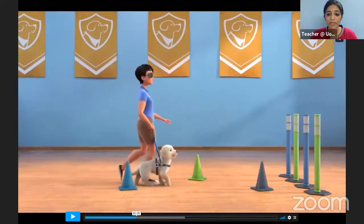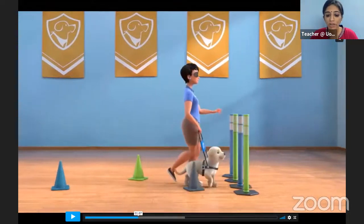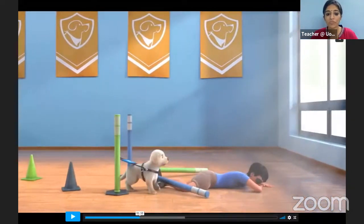Now the lady is blindfolded herself and there are a lot of obstacles in the way. She wants to tell the dog how to take that person. What should the dog have done and what has the dog done? Let's see. That's it. Pip just walked right through the little hole between the two barriers. The lady tripped and she fell.